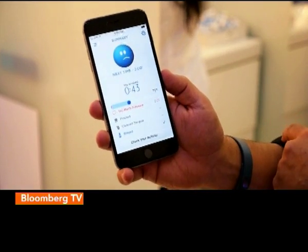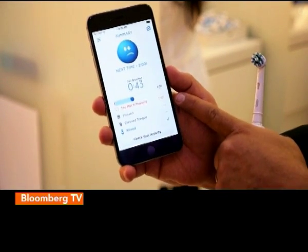Let's say my son comes in and he picks up the toothbrush, then the content will be completely customized. You can see there's a castle, there's a bird. Obviously, this is content that will motivate my kid and time his session, and seems to work pretty well.